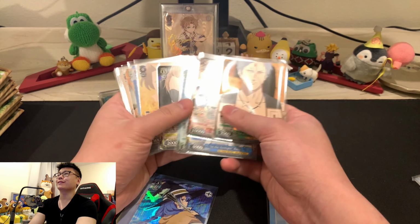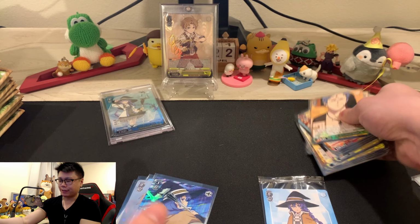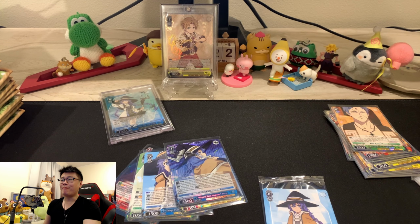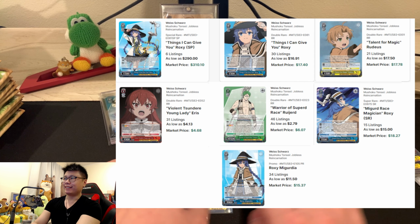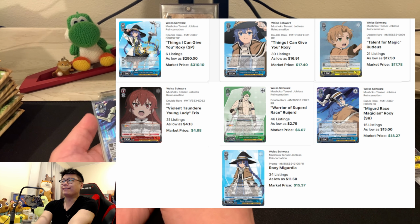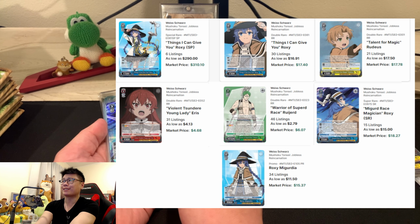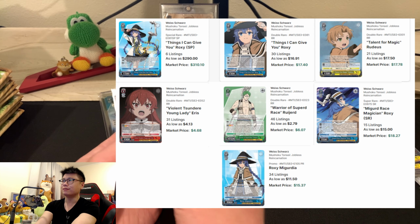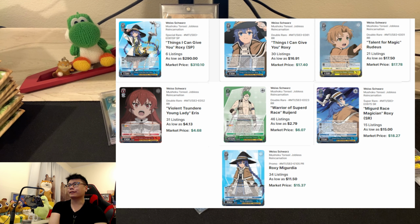Okay, so I sleeved up all the cards and I filtered out which ones are going to be bulk and which ones I'm going to sell as singles. And I just have to say, I made out like a bandit on this box. Even just the promo card alone, that's like $11. And I guess this was a Roxy box because I pulled all the good Roxy cards as well as the Rudy card that I think goes with the deck together, as well as the 1/1 Eris as well too. I'm not actually sure if I'm gonna sell the SR and the PR card, since I think I might want to keep them as part of a collection of Roxy cards with the SP. I'm actually really shocked I actually got the SP.